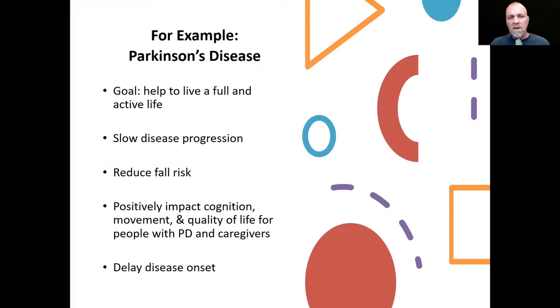All right. So in the person living with Parkinson's, really in everybody, we want to achieve a goal of helping them to live a full and active lifestyle. We would like to slow disease progression. We'd like to reduce the risk of falling because in Parkinson's, that's a big deal. We want to positively impact cognition, movement, and quality of life for the person with the movement disorder and the caregiver. Caregivers don't get enough credit a lot of times, and they do an awful lot of work.